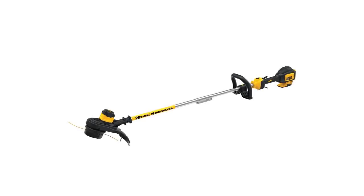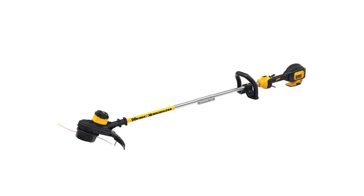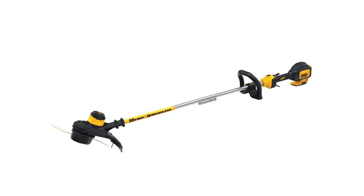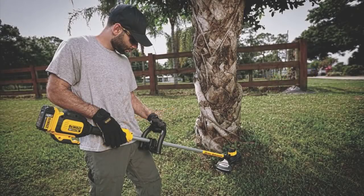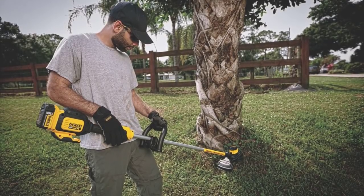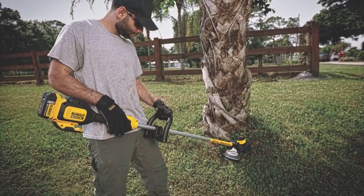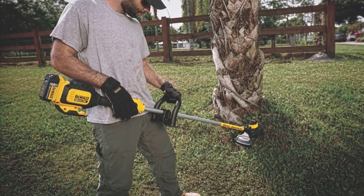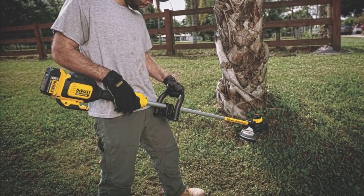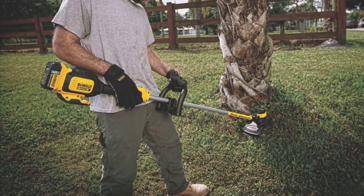The brushless string trimmer is lightweight, compact, and easy to use. It measures 67 by 11 by 9 inches with a weight of 8.5 pounds. With this weight, you can easily maneuver the trimmer with less stress on your arms. It's also easier to maintain as it has no carburetor, spark plugs, or air filters. Its brushless motor is more durable, efficient, and high-powered, so it's less susceptible to mechanical wear.